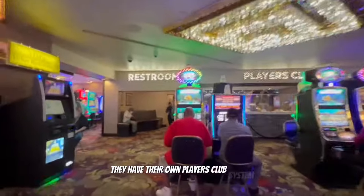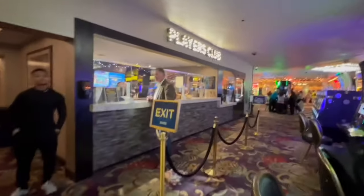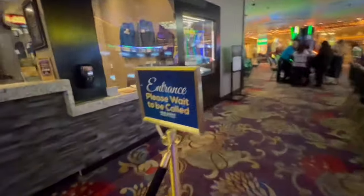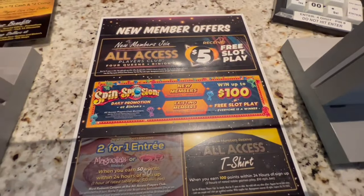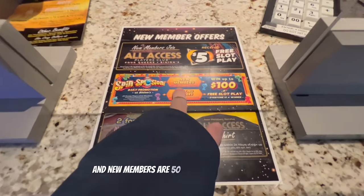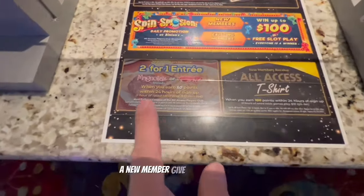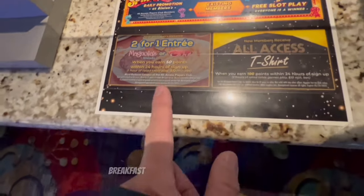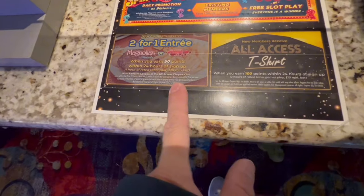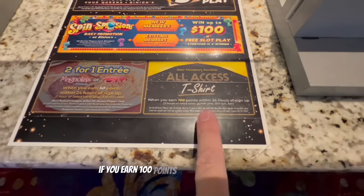They have their own players club system, which I believe is called Binion's Players Club. Four Queens Hotel, new offers. So new members offers: you join, you get $5 free play, and new members earn 50 points. You get an entry into some kind of drawing here. A new member gets a 2-for-1 breakfast at Magnolia's or Benya's Cafe when you earn 50 points within 24 hours of sign up. And you get a free t-shirt if you earn 100 points within 24 hours as well.